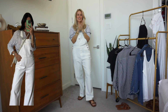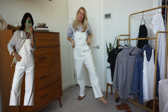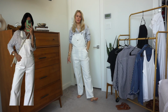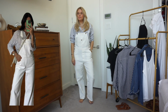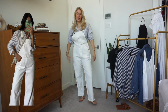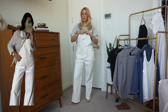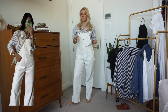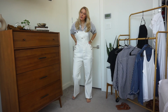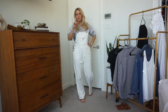Why am I flopping so hard? It's not bad. Maybe it's the shoes. Well, but you have to wear shoes. Maybe it's the fact that these just... No, I don't know what it is. She just looks way cuter. Okay. Anywho, we tried. This is not the look for me because it's a little... I think it's baggy. I think that's the issue. I don't know. I'm gonna sleep on this one.